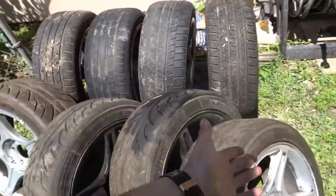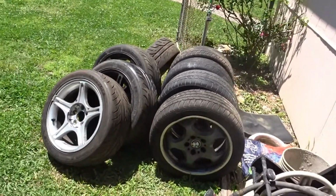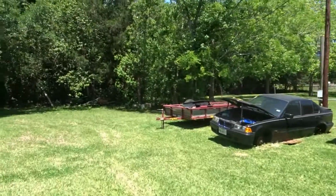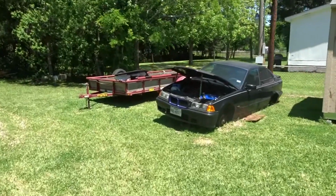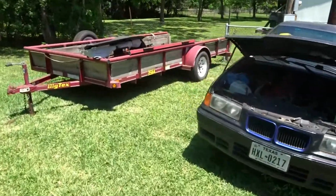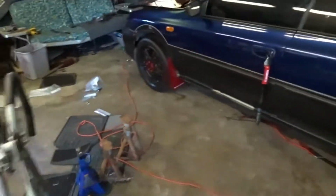Well, in the meantime, I've had these BMW wheels up for sale for like 2 weeks, and I've had 0 offers. So yeah, that's amazing. And you see that trailer right there and that BMW right there? I gotta get that BMW on that trailer, and I have no idea how, because it has no wheels on it because I took them off. And if I walk over to the Subaru, I can show you what ground bolts I am talking about.